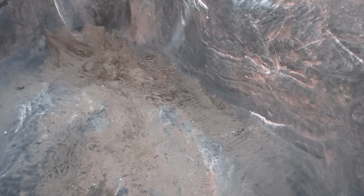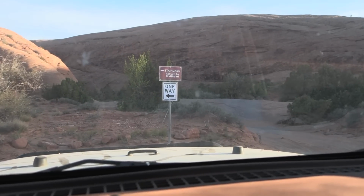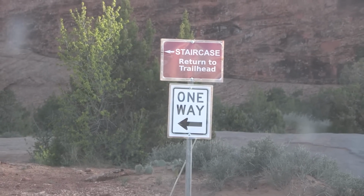Y'all can see this is where most people flip over, and I lifted a tire, but I conquered it finally in the JK. Whew. That was sketchy but fun. All right, next we have an obstacle called Tip Over, and then after that hopefully we'll find Stairway. Well, I got it clearly marked, so that's helpful. Staircase this way.